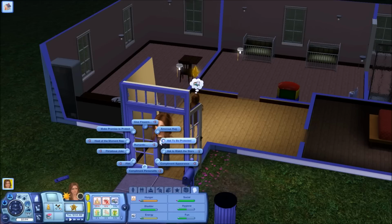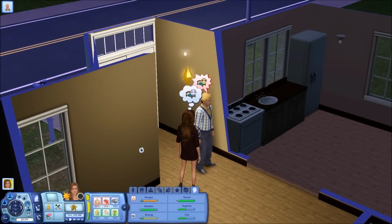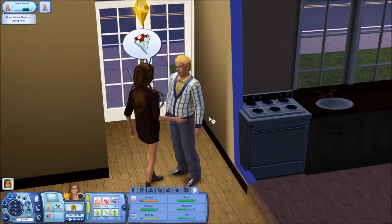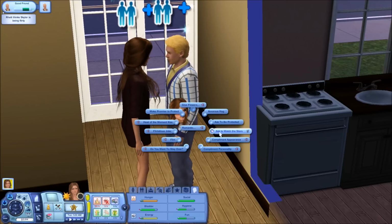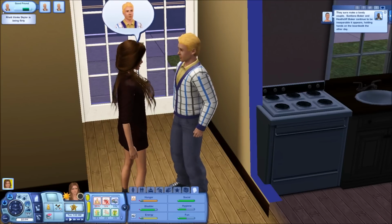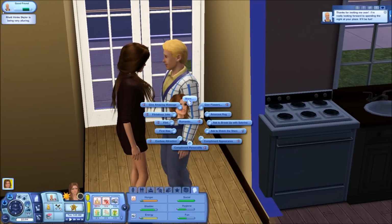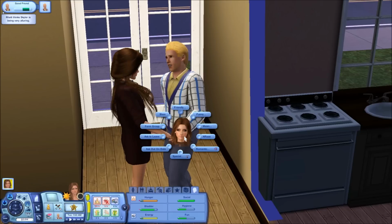Then we'll go ahead and go straight up to him and flirt with him and see if he accepts it again. Oh, he's accepting it again. Okay, nice. Then flirt with him. And give him a hug. Compliment his appearance. And then ask him if he wants to stay over. There we go. Going nicely now. Then we'll hold hands. And of course he accepted.